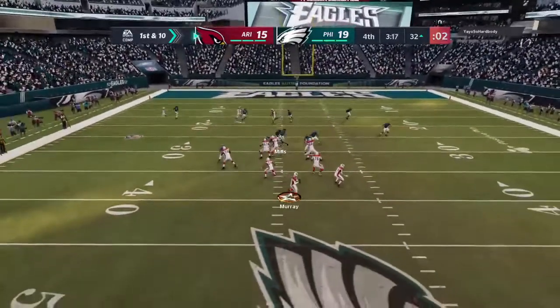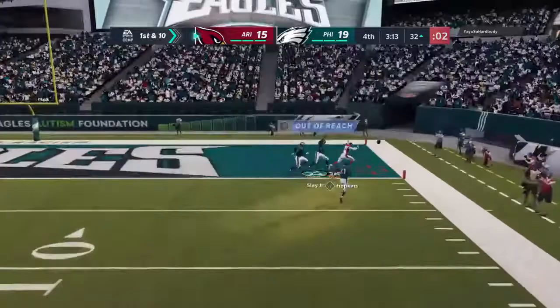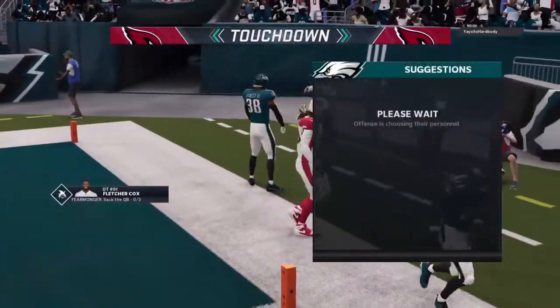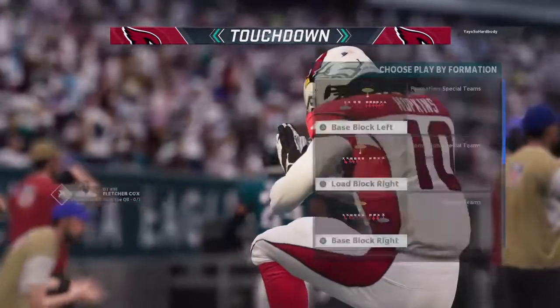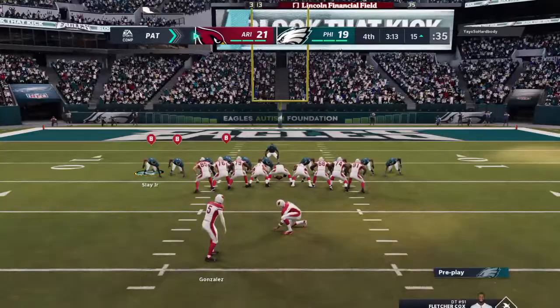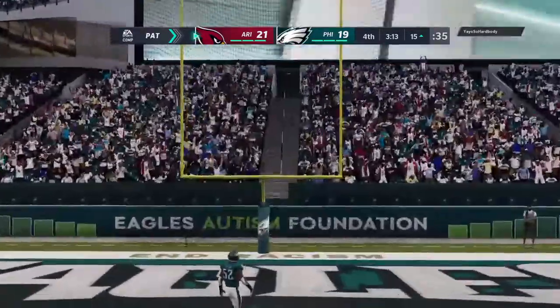On 1st and 10, here's Murray rolling to his right. He's going to fire one, corner of the end zone. He's got his man. It's caught in the end zone. Touchdown, Arizona. DeAndre Hopkins, 32 yards. And the Cardinals have taken the lead here in the 4th.